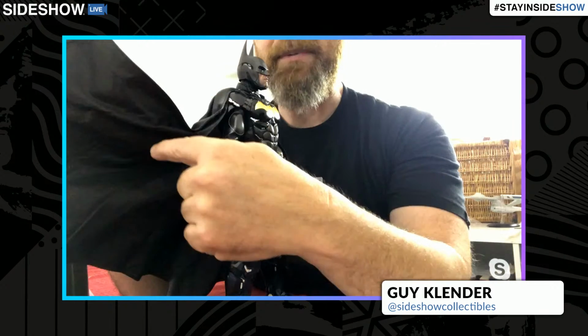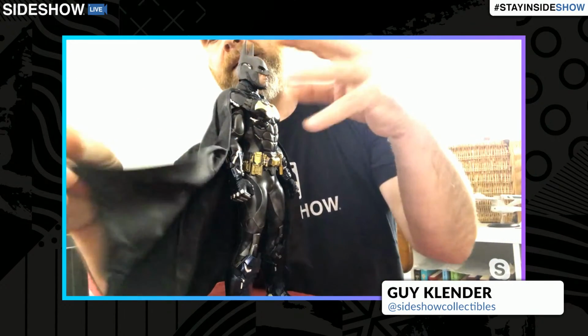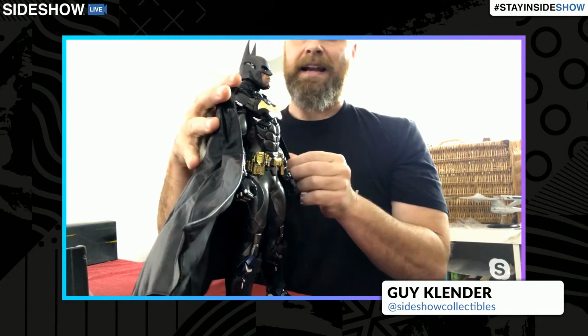Inside of the cape is going to be the silk. Okay, and like I said, it does give it that heft and weight.